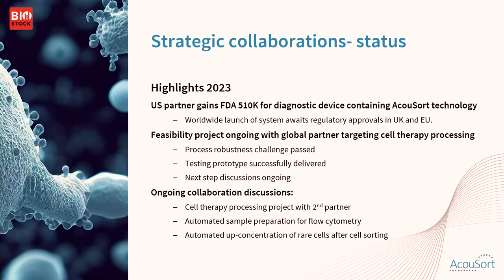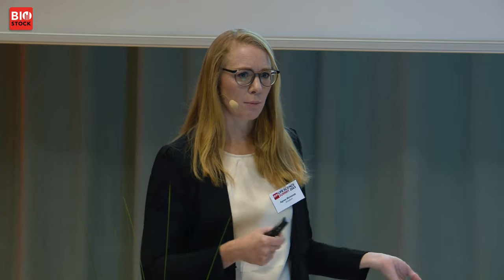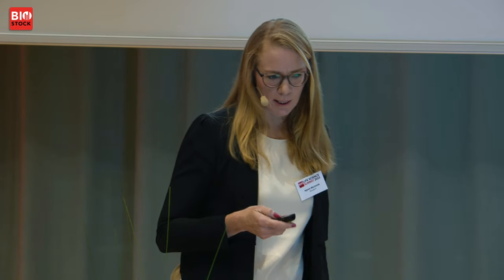But the biggest project we have been working on internally this year has been around cell therapy, where we had the big feasibility project looking at how cell therapy sample processing can be built in and integrated. And now in October, we had the delivery of a fully functional prototype device that the company will use in their product development to see how you can integrate our technology together with their system.